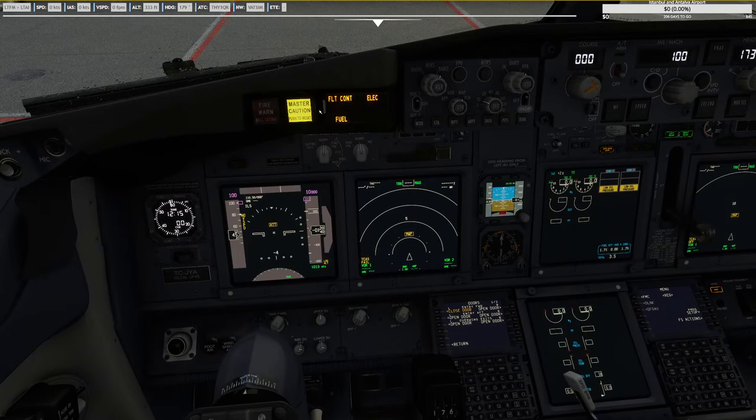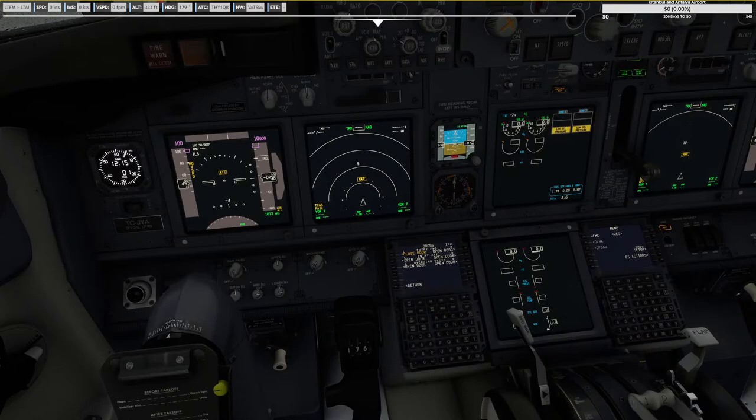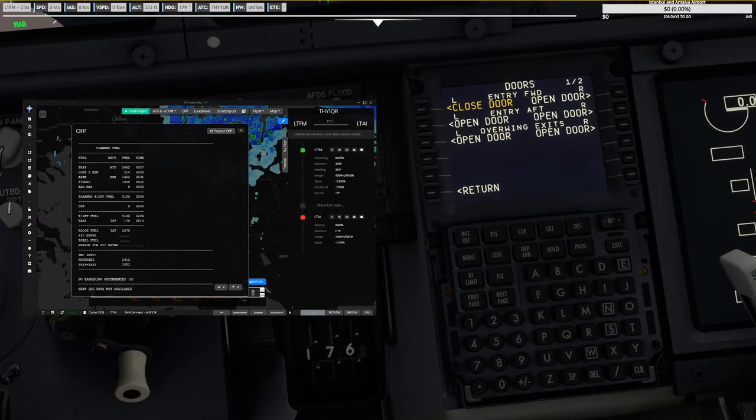I don't know why that didn't make it into the 900 release, but it's currently on both the 800 and the 900, so I hope they're going to do something about that very soon. But we'll have to see. Until then, we have to wait and have to deal with those lights not working. Okay, so let's go ahead and start the programming of the flight management computer.